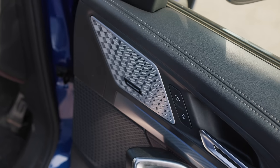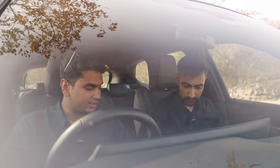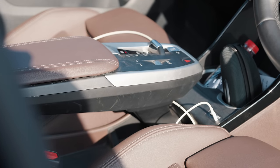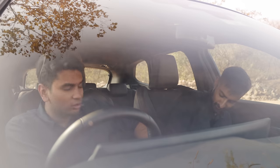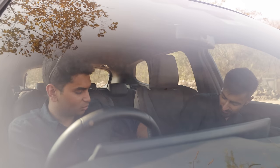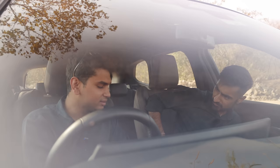It has Harman Kardon speakers. And since this is more oriented towards the EV side of things now with the iX1 and stuff, this whole center console thing looks very iX. The big BMW iX looks like that. Like this cool center floating, whatever. What do you call this? Armrest? Armrest with some controls.